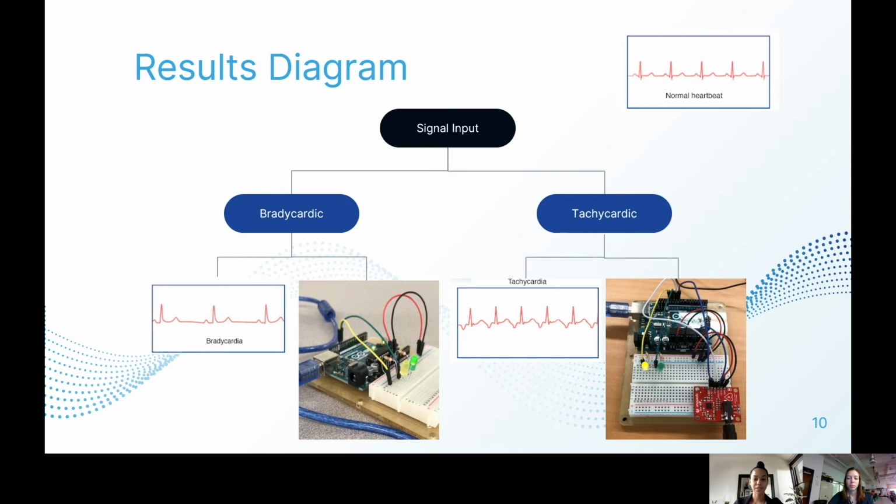To do this, we first left the code as written to calculate my heartbeat, which was 64 beats per minute resting, and to show that a healthy heartbeat would produce no light in the circuit as expected. We then modified the code cutoff to say, if heartbeat is less than 64 beats per minute, turn green LED on. This is shown on the left where the green LED is blinking. Again, this is not the correct bradycardic cutoff value, but I myself am not bradycardic, so we set the code to read as such for demonstrative purposes.